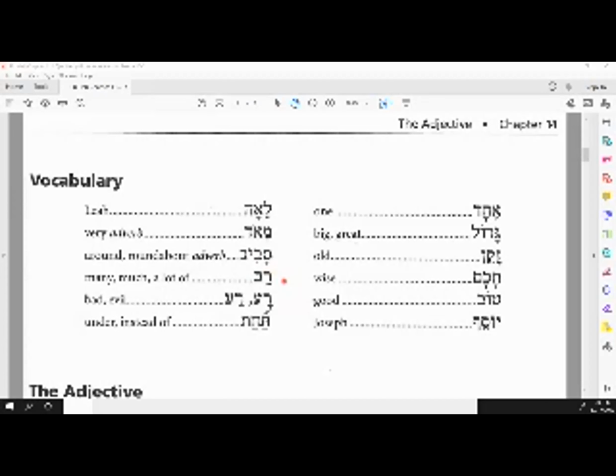So Rav means great or much or a lot of. You may have heard it used in the expression Toda Rabba, where you say thanks a lot, which doesn't mean thanks a lot. It means thanks much or something like that. Lots of thanks, great thanks. It could also be related in some ways to a rabbi. It looks like the same word. But, no, all right, sorry. So Rav is much or many.